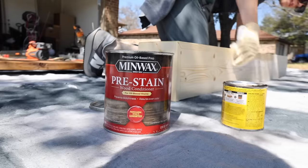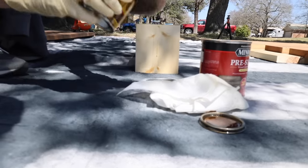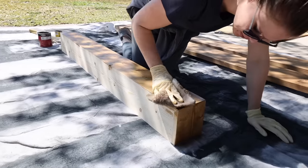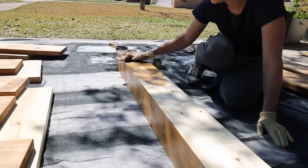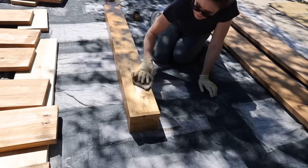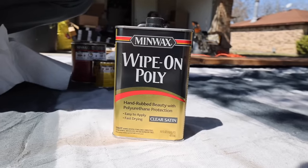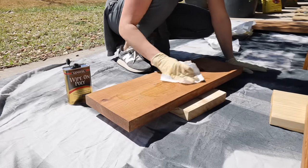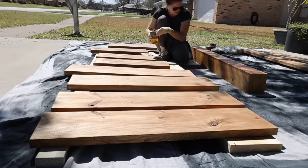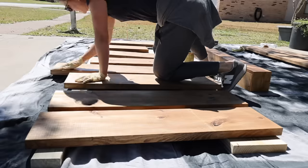I again applied a coat of wood conditioner first, and then Minwax's stain in the color Early American. For the top coat, I decided to use Minwax's satin wipe-on poly. It's really easy to apply and get a nice even finish, plus I have really loved the durability of this product, and with this color of stain, I'm not worried about the slight yellowing that might happen with an oil-based product like this.